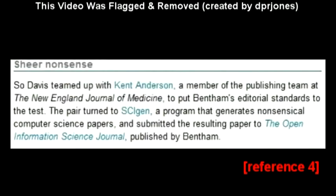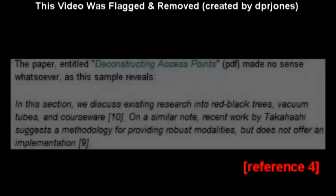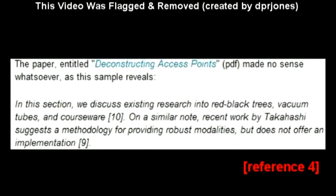So Davies teamed up with Kent Anderson, a member of the publishing team at the New England Journal of Medicine, to put Bentham's editorial standards to the test. The pair turned to SCI-Gen, a program that generates nonsensical computer science papers, and submitted the resulting paper to the Open Information Science Journal, published by Bentham. The paper, entitled Deconstructing Access Points, made no sense whatsoever, as this sample reveals.